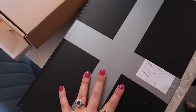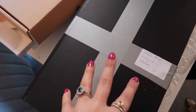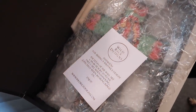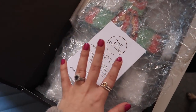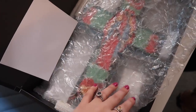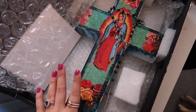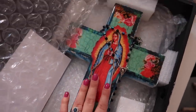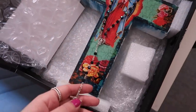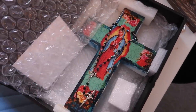And also, guys, I just got this delivered. I ordered this a while back when I was shopping in Leon C. It is from Wild Rice Designs. I got it from Tin Design Store in Leon C. It is a ceramic cross, and look how beautiful this is. There's so much detail. It is unreal. I'm literally in love with this. I cannot wait to put it up in my new house.